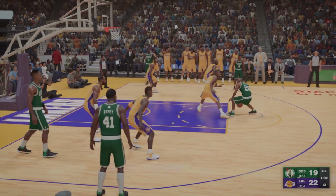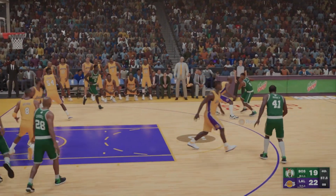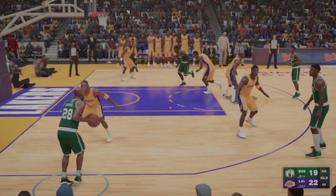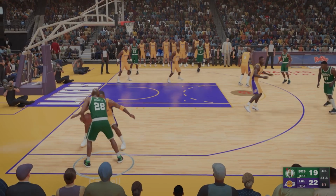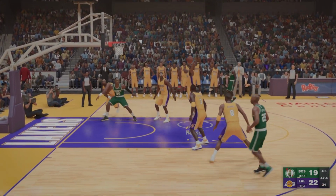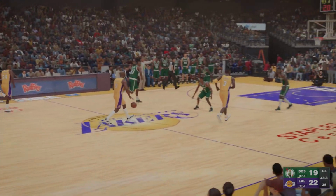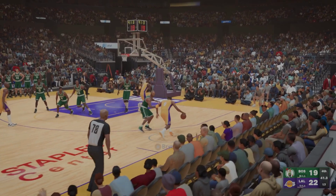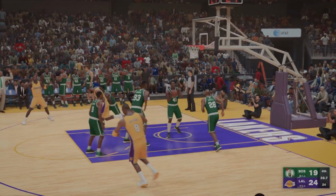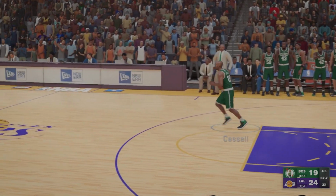Here's Cassell, covered by Bryant. Outside, Rondo. Pass to Posey, out to the wing. Here's Cassell. And it's off the back of the rim, no good. Bryant outside. Baseline jumper, and he buries it. How about the timing? Could be the difference between an assist and a turnover. Nice delivery.